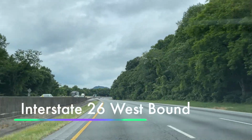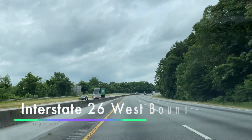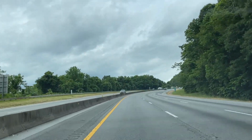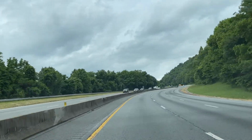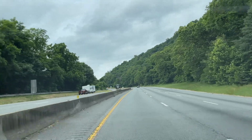It is an overcast and funky day. It's 73 degrees today. At least it's a little cooler. It's supposed to be warmer in a few days. We're supposed to have a chance of rain, I think, on and off here.